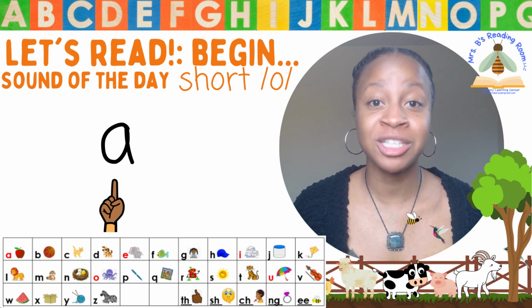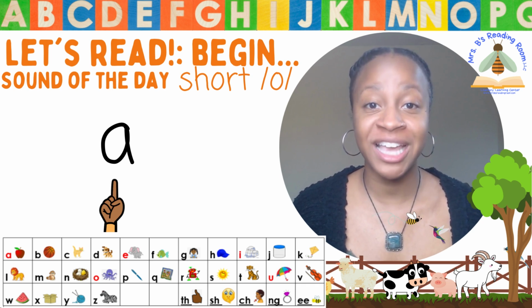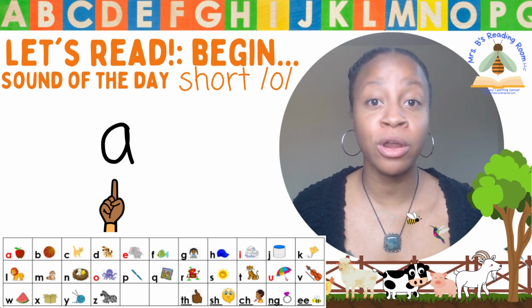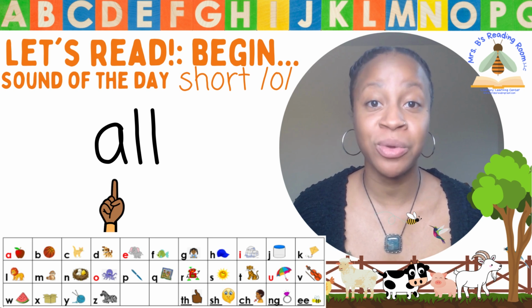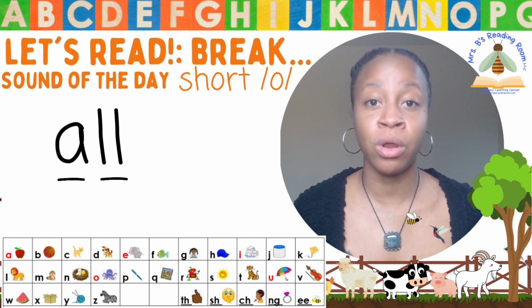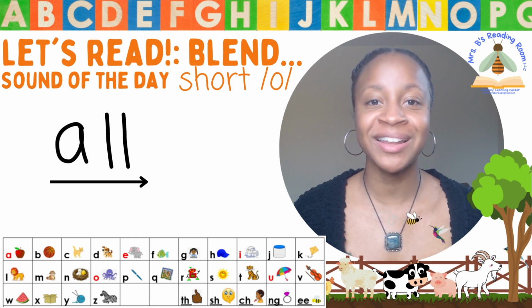This A makes the short O sound. It says aw. Can you say that? Let's add some letters to make a new word with aw. We added 2 L's. Whenever you see 2 L's in a word, they make one sound. They say L. Now say each sound in the word. Aw, L. Blend it together. All. This word says all.